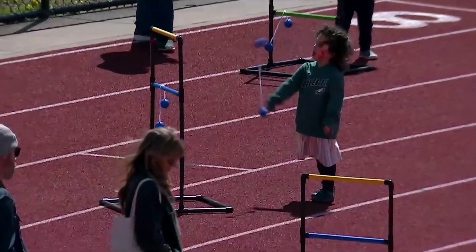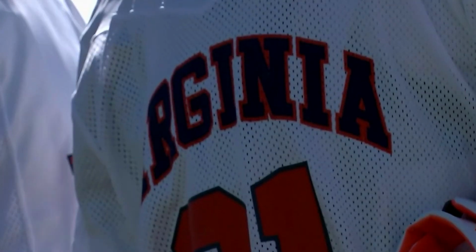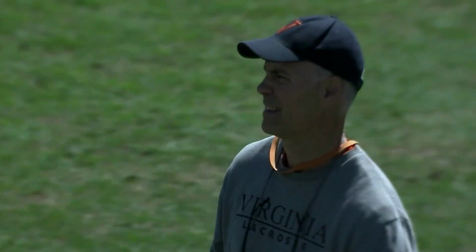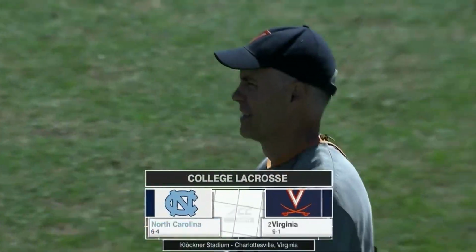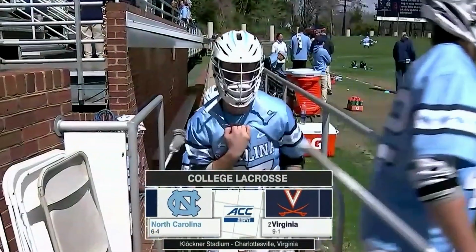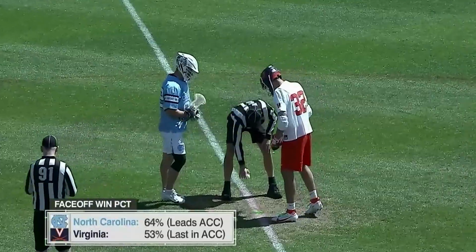Party like it's 1999. Today, Virginia sports its throwback unis worn by its title team a quarter century ago. But these Cavaliers have their eyes on the prize too. Second-ranked Virginia welcomes UNC to Klockner Stadium. Both teams begin conference play at the face-off X.